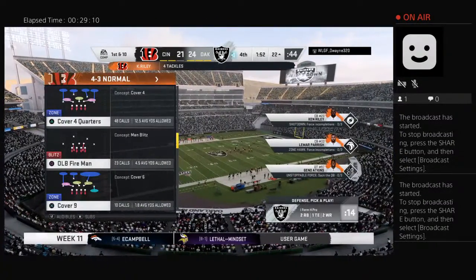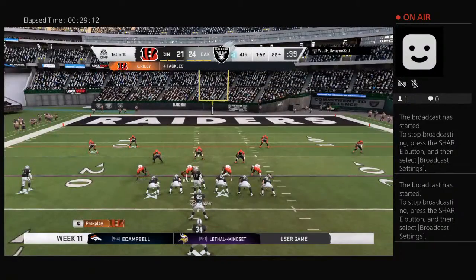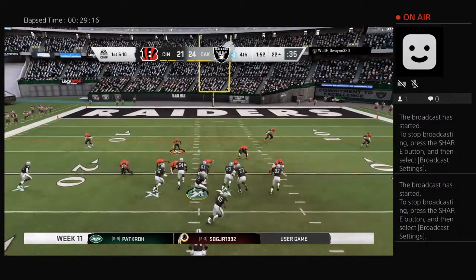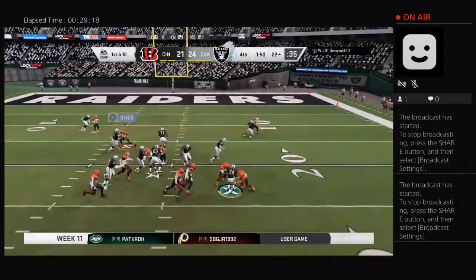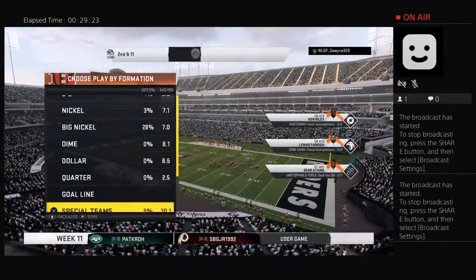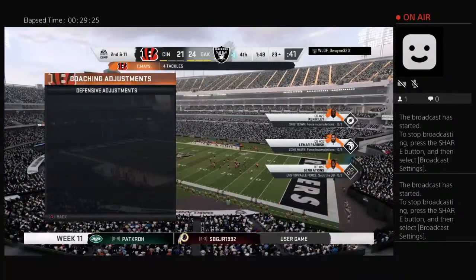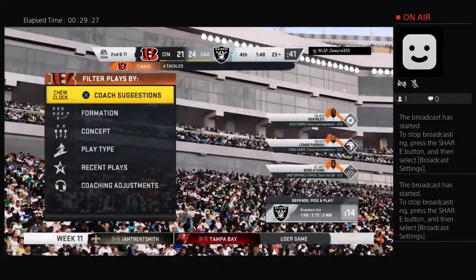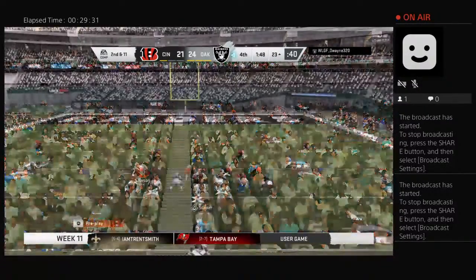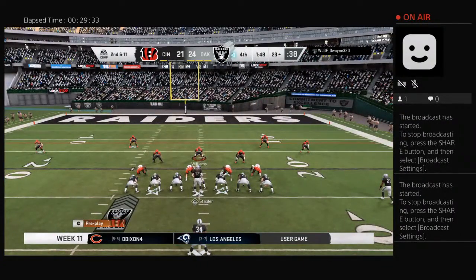A timeout here defensively. Not totally home free yet, but it's looking good as they come up 1st and 10. Now it's Jackson. And I think this defense knew what was coming as he is smothered behind the line. The Bengals going to use the 2nd of their timeouts as they'll talk things over prior to this upcoming 2nd down play. You'd have to think likely another running play coming here, 2nd and 11.